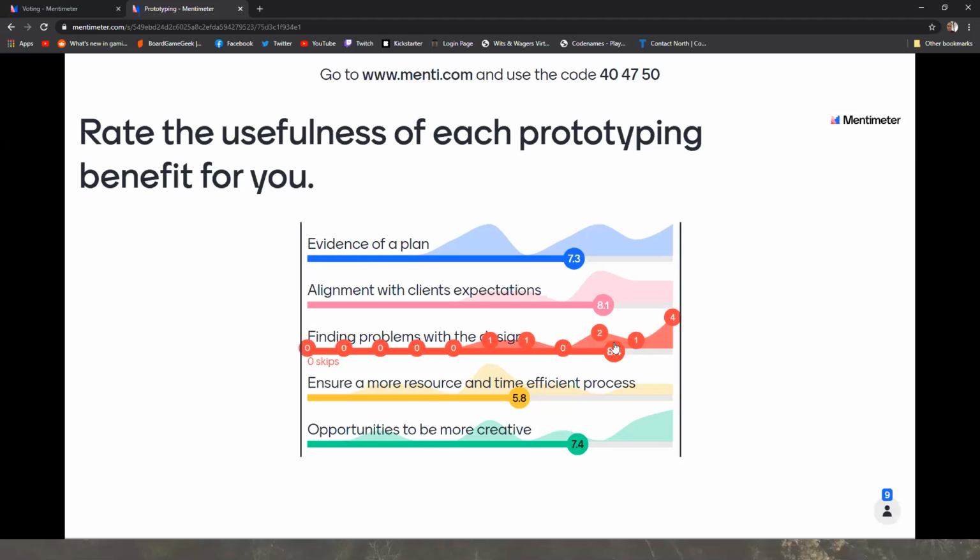Finding problems with design, yeah, it really is dependent on what people you're testing with. Where do you want your feedback from? What are you testing? Is it mechanics? Is it what variables you're testing? Because that's when you're going to be finding some of those problems. And sometimes you might not find a problem, which is quite nice. But then where do you go from there?